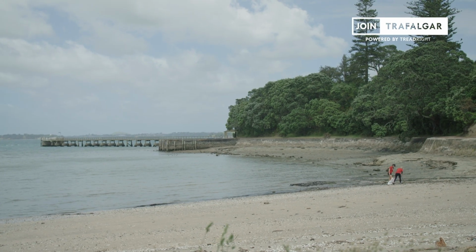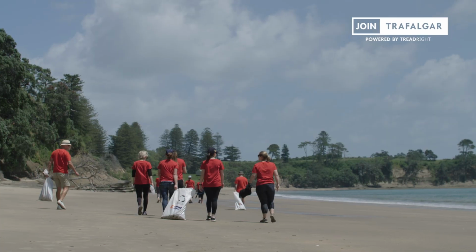Sustainable Coastlines is all about enabling people to look after our waterways and coastlines. We care about beautiful beaches, healthy waters and inspired people.